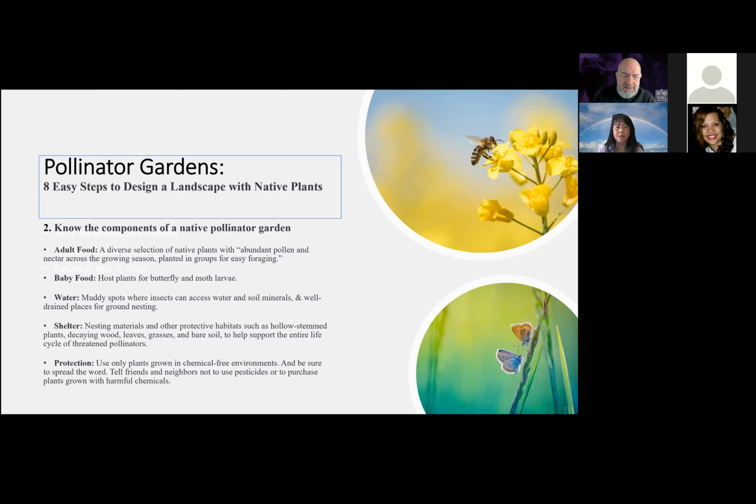The second step is to know the components of a native pollinator garden, which we already talked about just now. Food for the adult, which is a diverse selection of native plants with abundant pollen across the season. And food for the baby: native milkweed, or any other caterpillar host plant that you want. You can research that online. And water: muddy spots or shallow places of water, so that the pollinators can access the water.